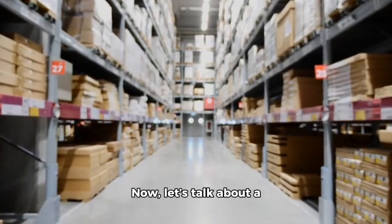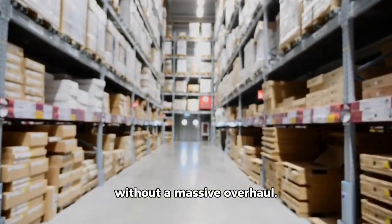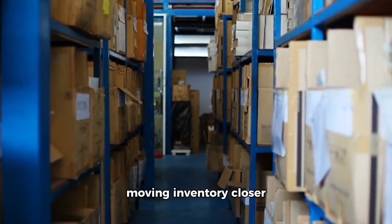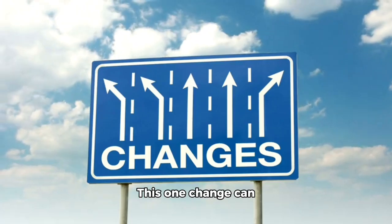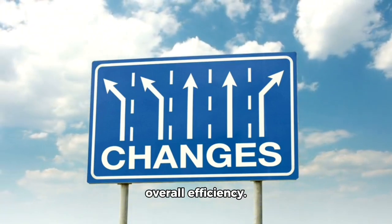Now, let's talk about a simple trick to optimize your warehouse operations without a massive overhaul. Here's what you do. Rearrange your fast-moving inventory closer to your shipping area. This one change can significantly cut down on picking time and increase overall efficiency.